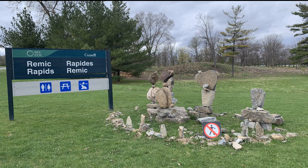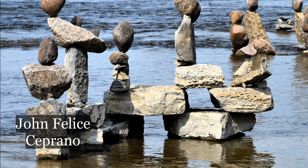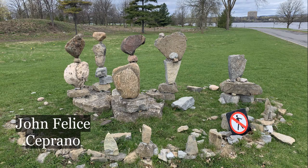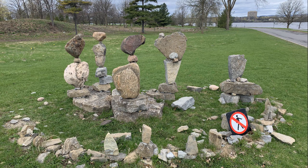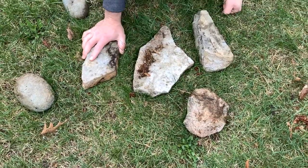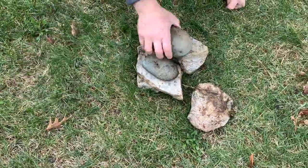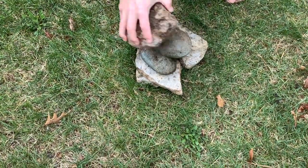Here along the Ottawa River at Remick Rapids, a local artist named John Soprano sets up several of these beautiful pieces of balanced artwork. You can easily do this around your home by collecting several different shapes and sizes of rocks, finding a quiet spot to sit and concentrate on balancing your stones one on top of another while building a beautiful piece of art.